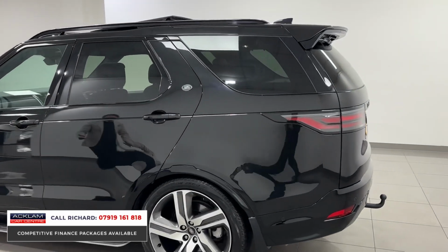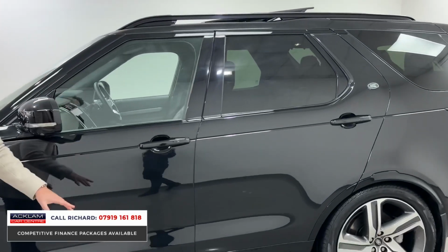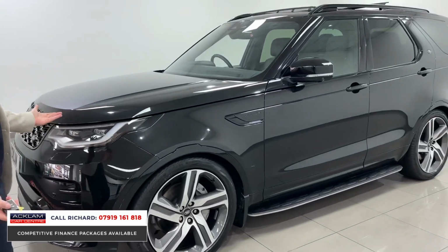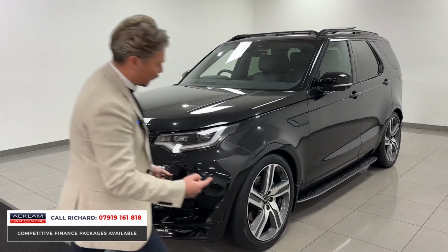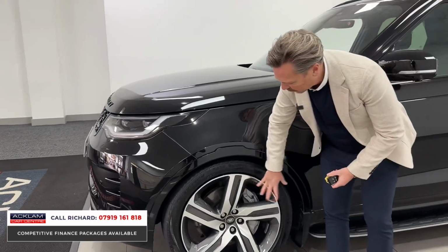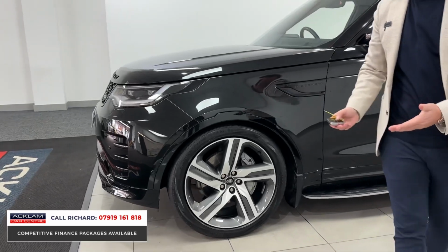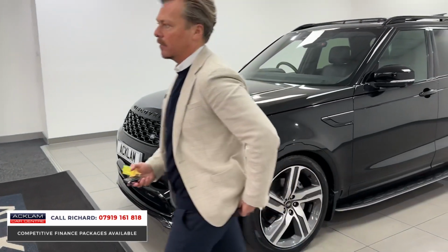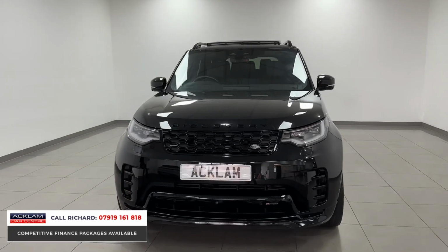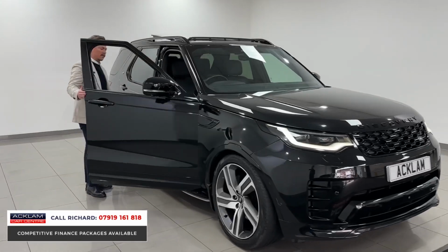You know, it's in great order. Real big options on these, which you don't get as standard. Things like the black roof rails, Discovery Land Rover side steps, which are functional but look great. Let's focus on the wheels, Tom, because it's a big feature. Finished in a diamond cut with the exterior grey sections. They fill the arches. They're a real big selling feature of these cars. We've sold loads and loads since they were launched in 2021 of this generation. We've sold loads of them, and that is one of the biggest selling features of the car.